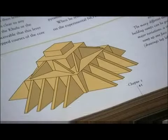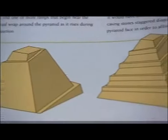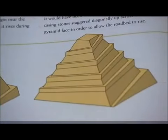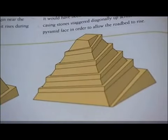HIV virus, maybe? This one is interesting. Yes, because the 1.6 kilometers are not in front of the pyramid, but all around it.